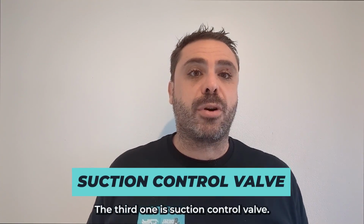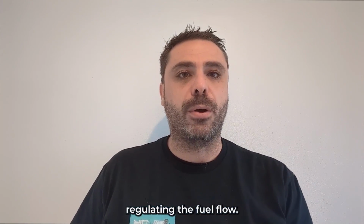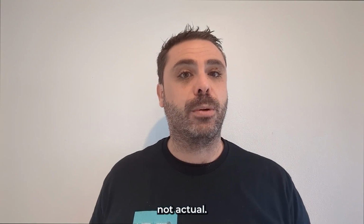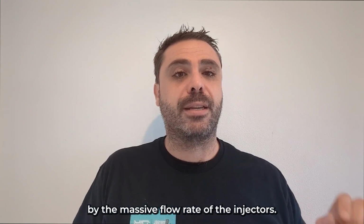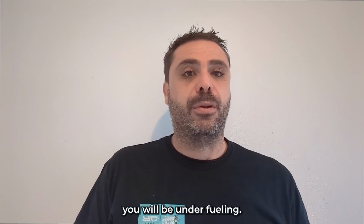Third one is suction control valve. As we've discussed many times, this is essentially the throttle of the fuel pump regulating the fuel flow. But again, the ECU will calculate the amount of fuel based on target rail pressure, not actual. So again, this will be highlighted by the massive flow rate of the injectors, but it means that when the rail pressure is over, you will be overfueling, and when the rail pressure is under, you will be underfueling.